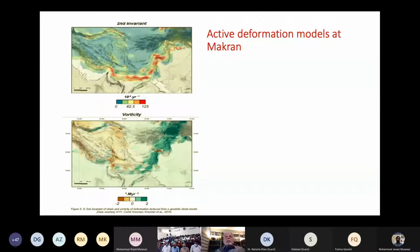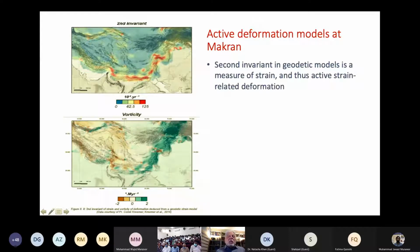And now here are the models of active deformation in the Makran area, and as you can see, the red color shows high deformation, the second invariant, as they call it. The second invariant in geodetic models is a measure of strain, and thus active strain-related deformation, which is happening here in the Zagros, in the Kirthar-Suleiman range, and along Makran, as you can see here.